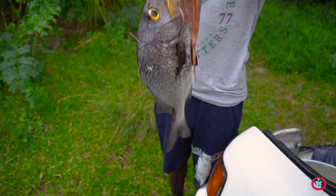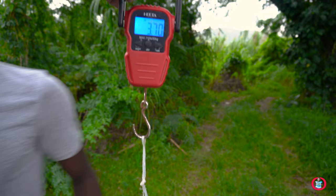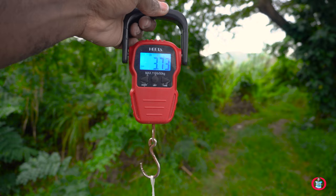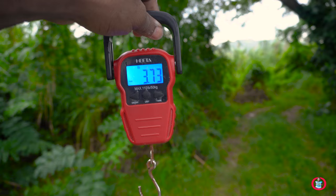So we are reweighing them. Alright, so we are weighing them back again. Just a little bit over 3.5. For me, we were at 3.5 sitting, and this time we are at 3.73.